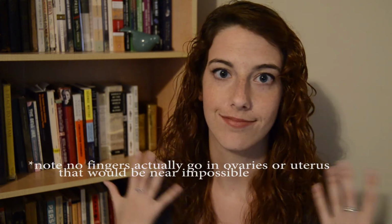Part 3. This is called the bimanual. Bi meaning two, manual meaning fingers. The doctor will insert 2 fingers into your vagina and place the other hand on your belly and feel around in your ovaries and your uterus to make sure everything is okay.